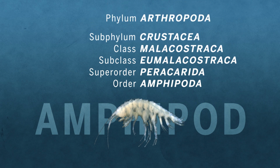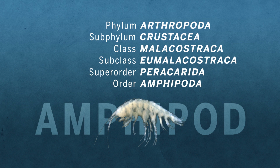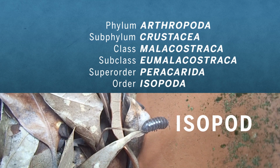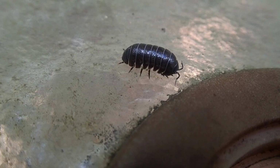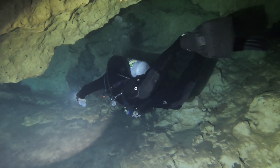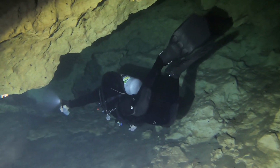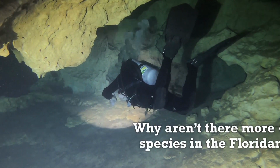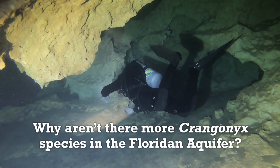Thousands of amphipod species are found in the world's rivers, lakes, oceans, and of course, caves. Think about a roly-poly. It's a terrestrial isopod. Those are actually crustaceans, they're not insects. Tom came to Florida to study crustaceans that live in underwater caves. He was drawn here by a question. Why weren't there more species of crustaceans in the Floridan Aquifer?